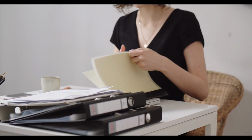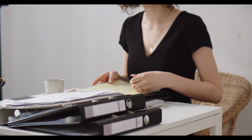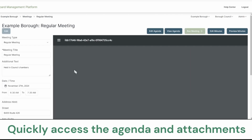Does it take a lot of effort to find past agenda items and documents from prior meetings when you need them? CiviDocs keeps prior meeting minutes, agendas, and documents with tools to search and find the ones you need quickly.